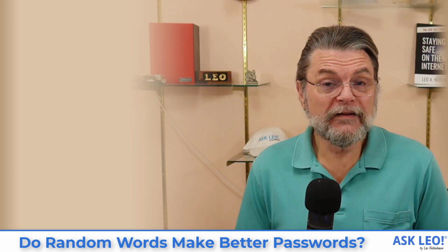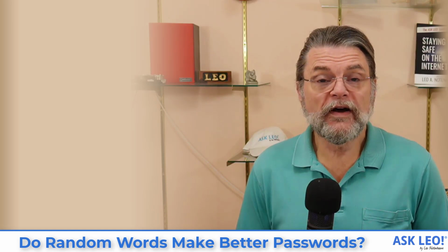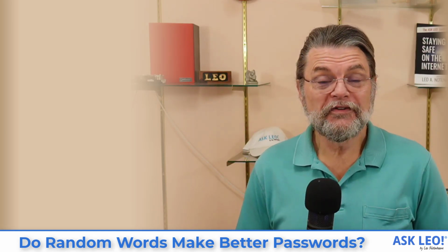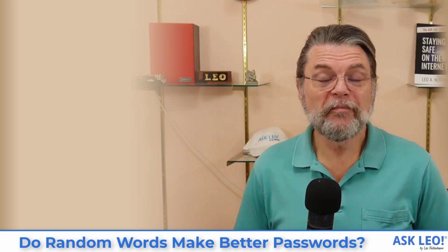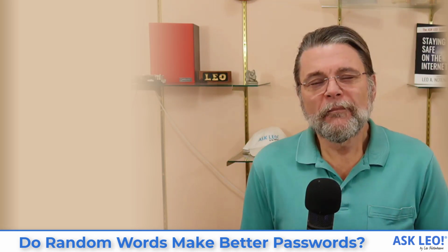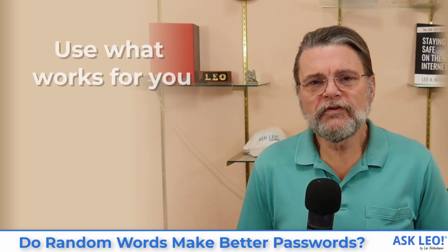And by the way, I did mention length. We now advise you to use 12 characters or more. It's difficult to pick a 3-word password that isn't already much longer than that. So random words are something to consider.